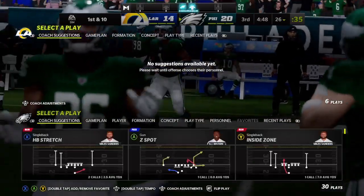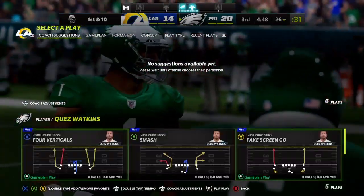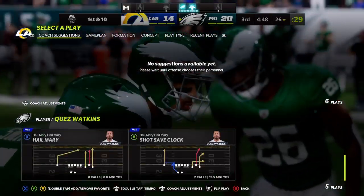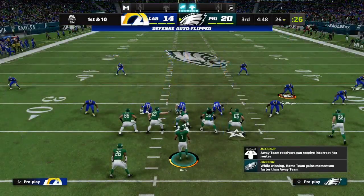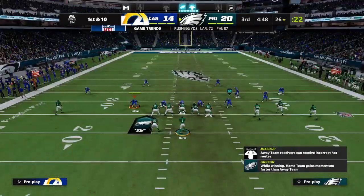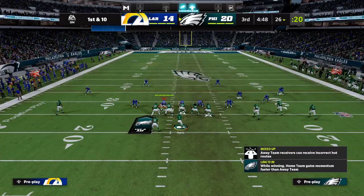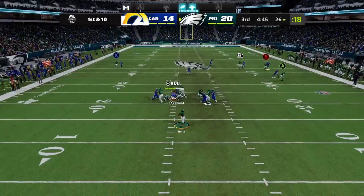Philadelphia's offense ready to go again. Pretty important third quarter drive for them. Momentum has sort of shifted the other direction after that last touchdown as they nurse this small lead. Hurts and the Eagles come up here first and 10 at their own 26. They'll try and start this drive in the air.